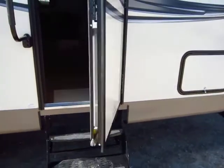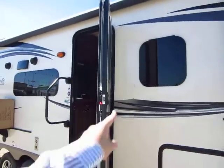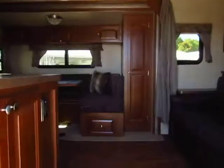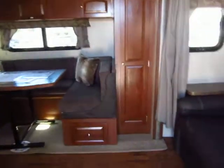Notice they put a strut on this door so that it opens slowly, and that does two things. One, the wind can't rip this thing open, and two, it keeps it from blocking your window. It's detail stuff like that that's truly impressive to me in a Rockwood. They even kept track of where the door was going to open so that it didn't block your windows.